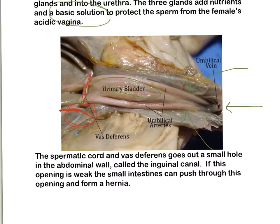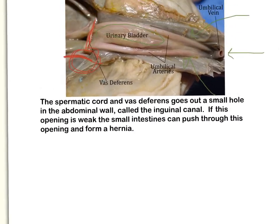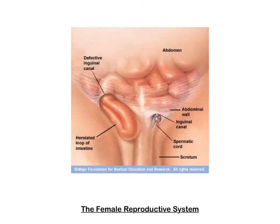Now what can happen is if that inguinal canal doesn't close up enough, and I'll show you in the next slide. I thought I had it there. So if the inguinal canal does not close up enough, so here's that inguinal canal right here, what might happen is that intestine might pop through.